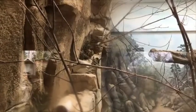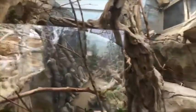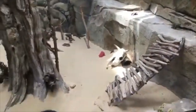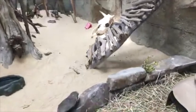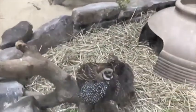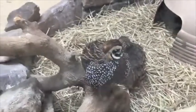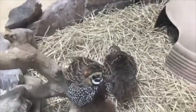Now, speaking of birds, we have two other birds in here as well. They are our Montezuma quail. Their names are Monty, who is the male, who is the most colorful and is showing off just a little floofy nugget right now. So right here is Monty, our male, and the little brown one behind him is Zumi, our female.